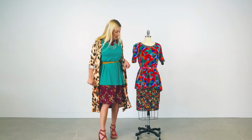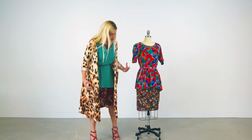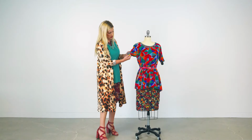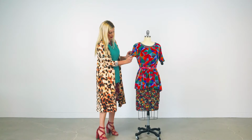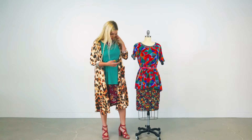hides the hips, hides the stomach if that's your problem area, which is mine. And so it's fun, you're comfortable, and you can also roll the sleeves on this as well to add in that extra gray that you can see in the neck hemline. But that is my favorite way to style the perfect tee and the Julia.